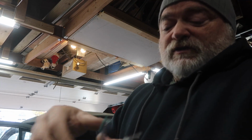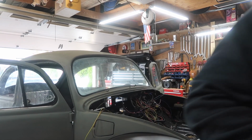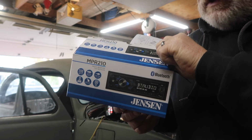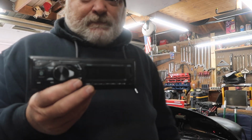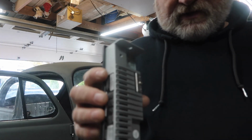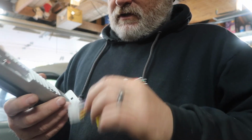So what I'm going to do is hook the wires onto this, and I'll run speaker wire. I'll show you what I got. It's just a little Jensen radio, right there from Amazon. I'll link it on my YouTube. It's an MPR 210. This is the radio. There's not much to it. It's pretty thin because there is no CD, there's no cassette, there's none of that. So it'll fit in nice. It won't take up a lot of room inside the trunk. I'll push that in, plug it in after I wire it up, and it should be good to go.